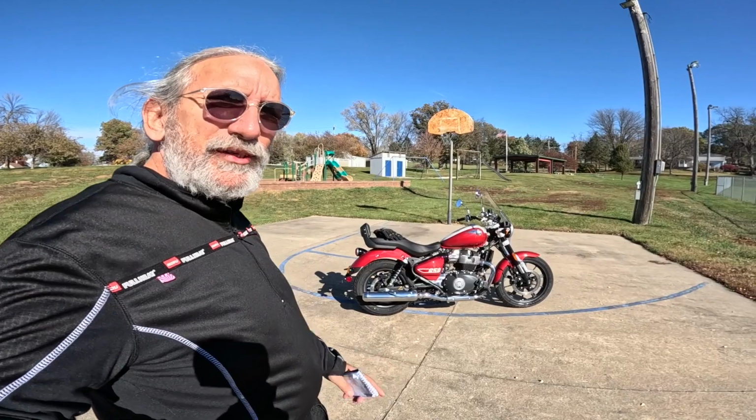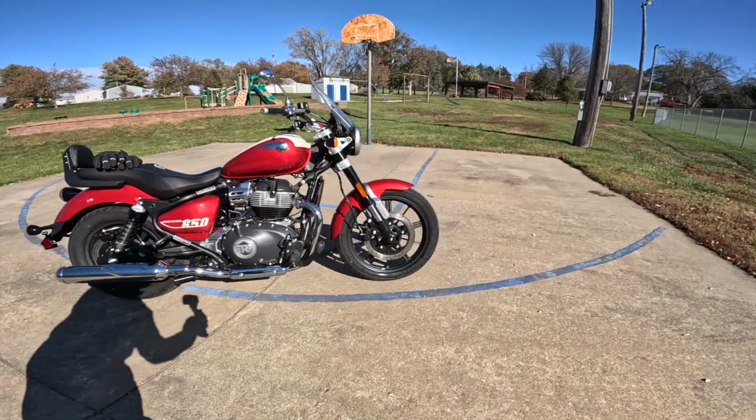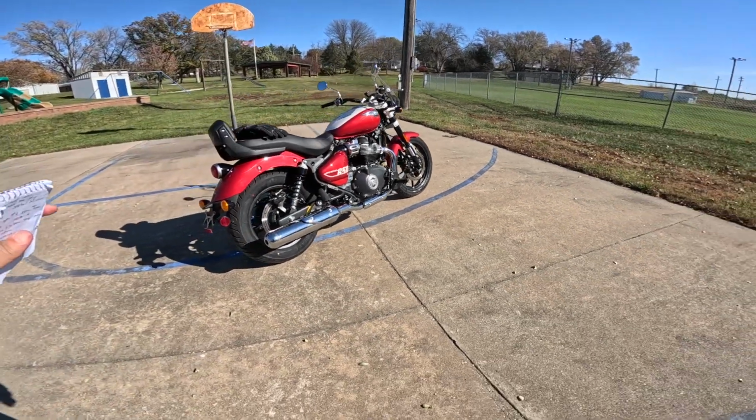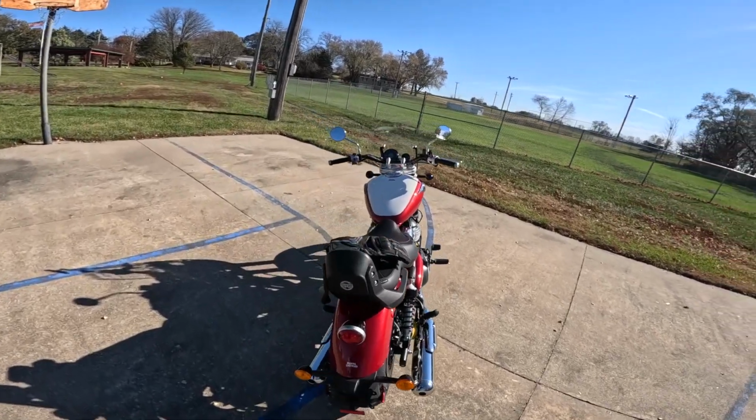So, real big treat today. This just came in the door. This is a Royal Enfield Super Meteor 650 in Celestial Red. And I'm going to tell you right now, all the pictures I've seen of it don't do it justice. The color red is just gorgeous. Absolutely amazing looking. Look at the tank.